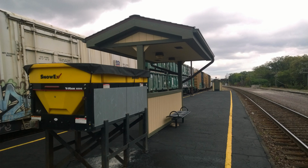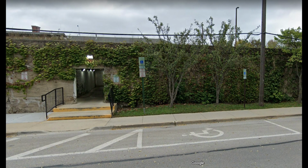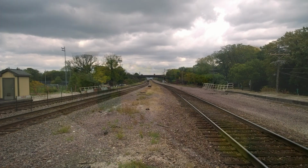Salt bins that they use to keep the platform salted during the winter months. The tunnel leading from Hawthorne Avenue to the middle platform stairs. And the track arrangement going from two tracks in Maywood to 3 tracks in River Forest.